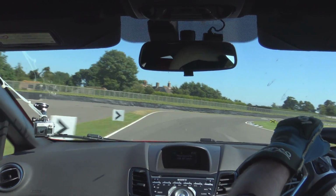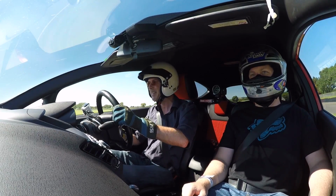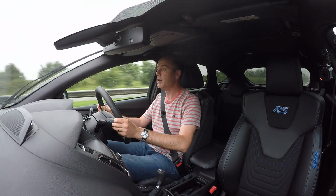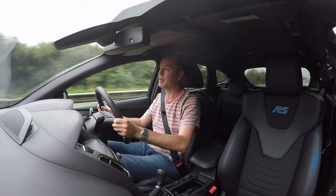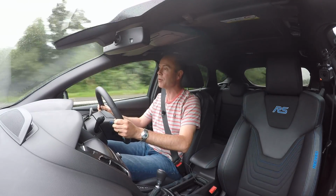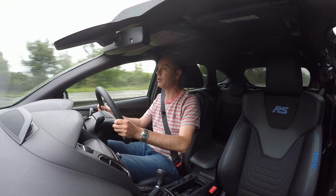The Fiesta ST that I had so much fun in and that I ran for 4 years and 60,000 miles, that's a perfect example. And being fun and engaging to drive was the main brief when Ford developed this car, and they set out exactly what they wanted it to do. That's how they engineered it from the outset. Fun and engaging and rewarding to drive.